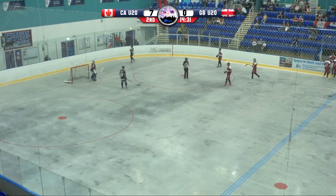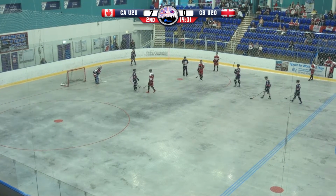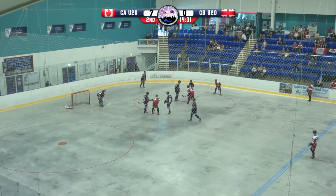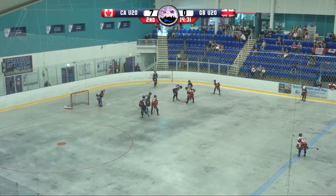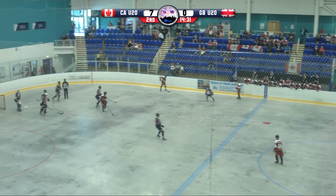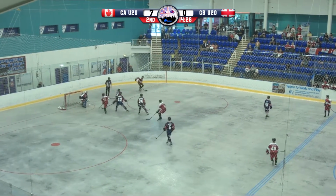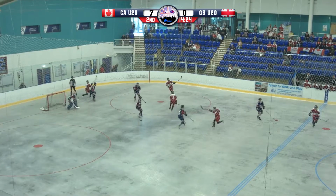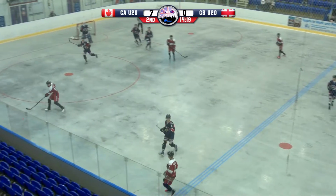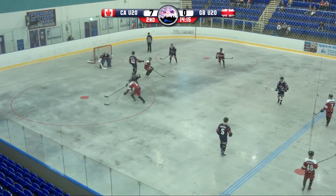Back underway in period number 2. Here at the Bauer Arena, Ice Sheffield. Canada under 20 and Great Britain. A 7-goal first period from Canada. And face off in the GB zone. Canada pick up where they left off. Derek Wong with the snapshot, dealt with by Gus Lang.